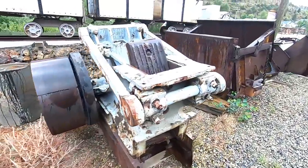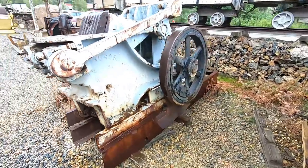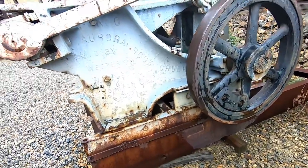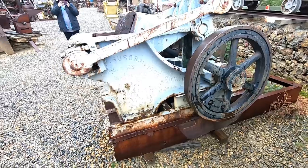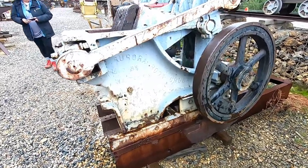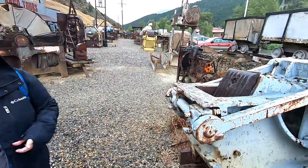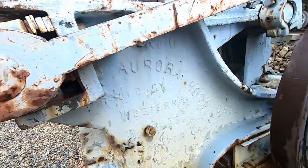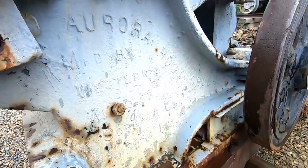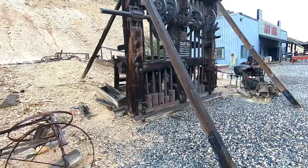This is another one of those machines like we saw down there, just a different make. Aurora Rock Crusher. Well, maybe that's what it is. Crushes rocks. Yeah, this says Aurora Rock Crusher on it, because this is built just like that other one that we saw right down there. Yeah, that's cool. Really neat looking.